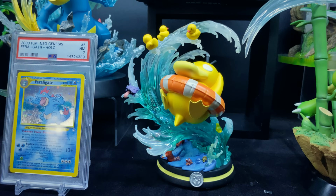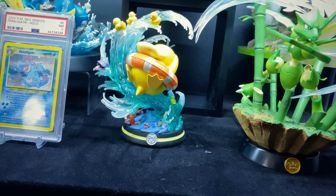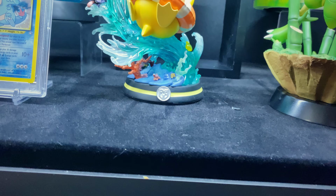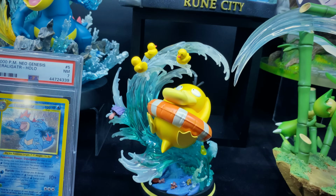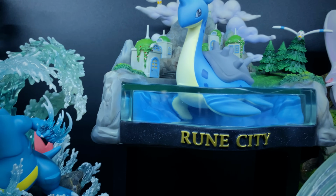As a little standalone statue, we have MFC Psyduck looking super, super playful. There's actually a little shelter on the left side of this statue as well. Right above, we have the incredible PL Studios Lapras. Really cool how they made it look like it's sitting underwater.